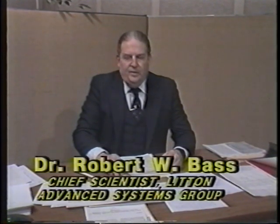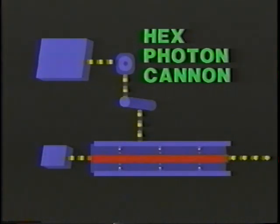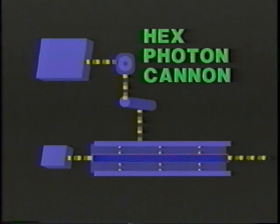This is a status report on Litton's high-energy Xaser directed energy weapon concept. We are calling it the HEX, high-energy Xaser, or high-energy Xaser photon cannon, because it's a concept of a directed energy weapon which could be placed in geosynchronous orbit, would have a 25,000-mile range, and would be able to destroy any exo-atmospheric object, such as a booster which has left the atmosphere, or a bus for deployment of RVs, or an RV, in less than 1 second.